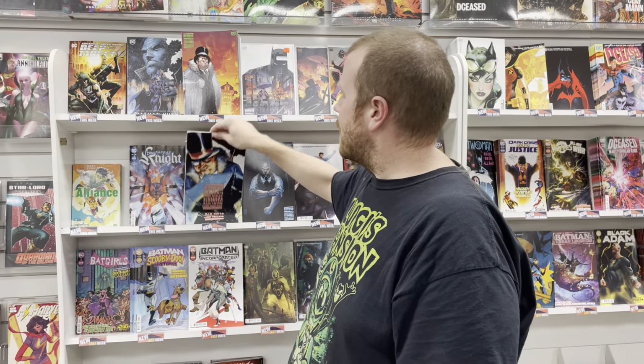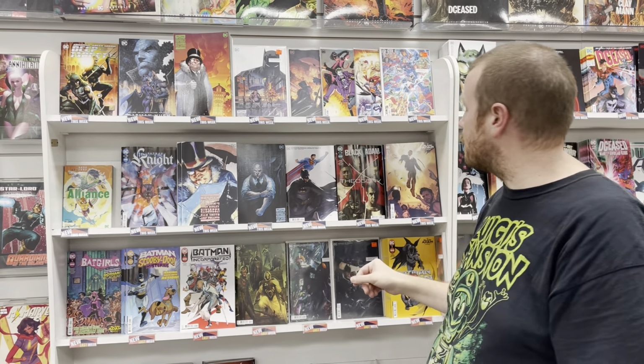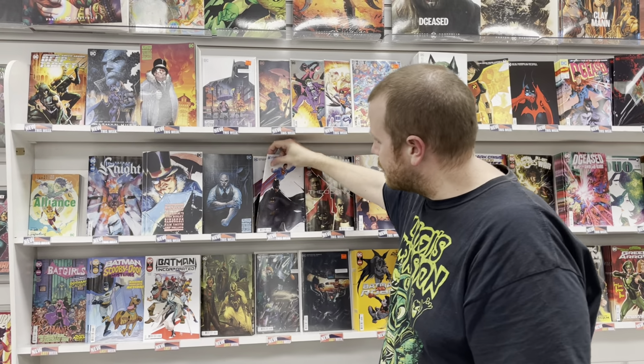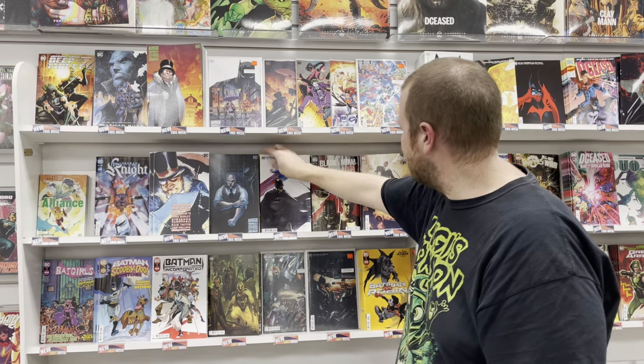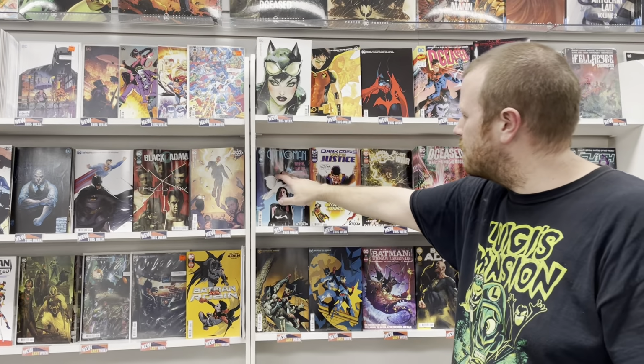Another One Bad Day tie-in. This one is Penguin from John Ridley. We also have Batman Superman World's Finest. The regular cover is right there. Pretty cool. Black Adam number 5 of 12. Covers on top. Of course, Catwoman number 48.